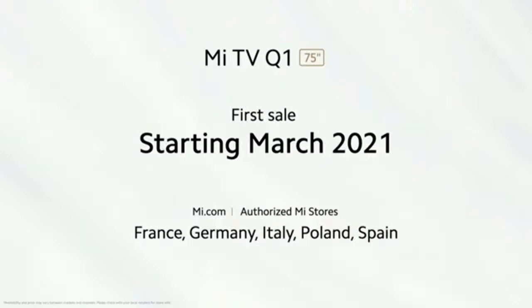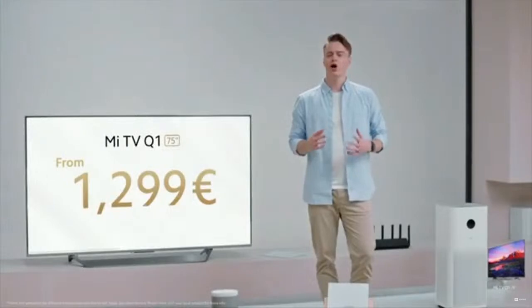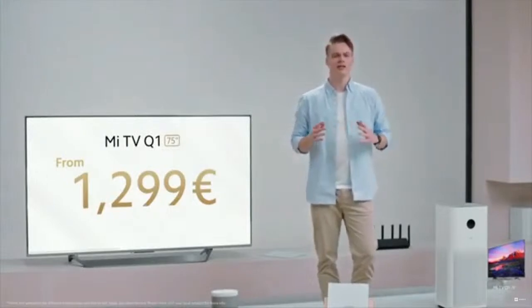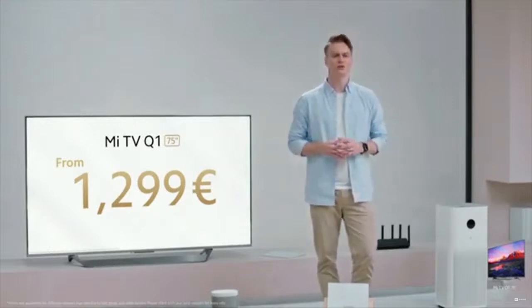Mi TV Q1 75-inch will be available starting in March of 2021 in Italy, France, Germany, Poland, and Spain through Mi.com and authorized Mi stores. Quantity is limited and store availability will vary, so be sure to call ahead or check online. For other markets, the Mi TV Q1 75-inch is coming soon, so be sure to stay tuned.